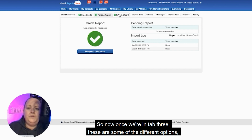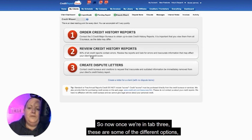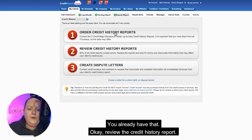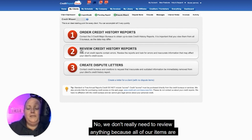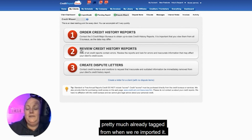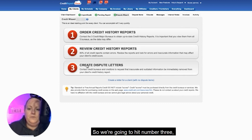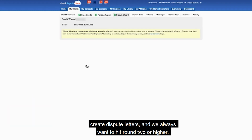Now once we're in tab 3, these are some of the different options, but you don't really need to order the credit history report. We already have that. Review the credit history report? No, we don't really need to review anything because all of our items are pretty much already tagged from when we re-imported it. We're now focused on creating the dispute letters. So we're going to hit number 3, create dispute letters.